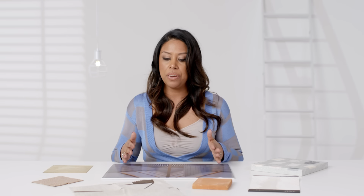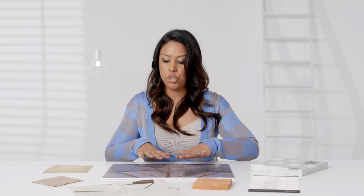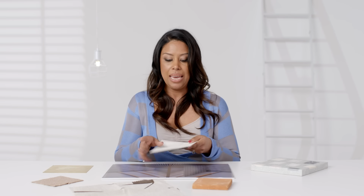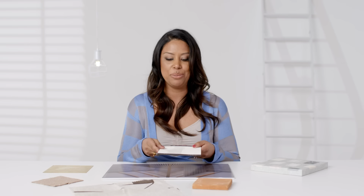In this case, we have a very dramatic pitched ceiling, and so I think I'm gonna lean into that. So the walls and the ceiling here, I'm going to cover them all in a beautiful palm print wallpaper. I really love this one from Arte. It kind of emulates that palm tree shadow on sand that you see sometimes when you're on vacation.